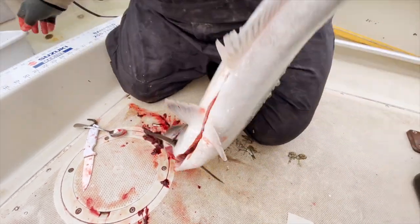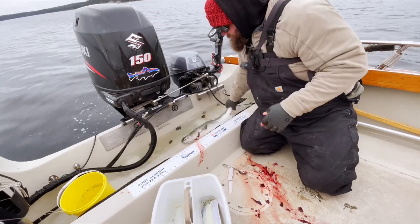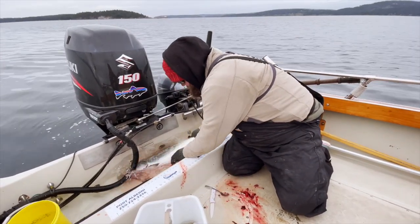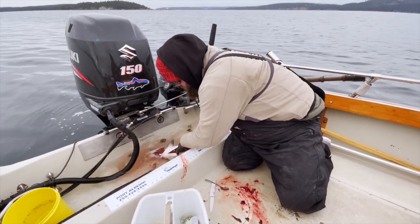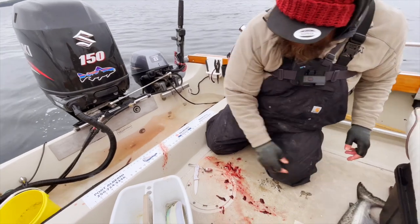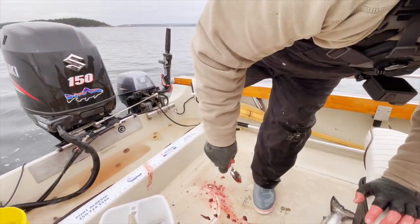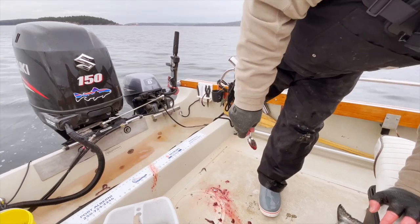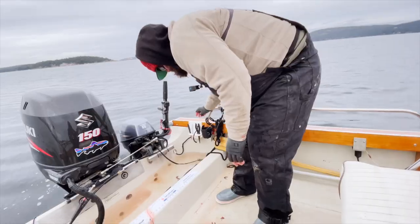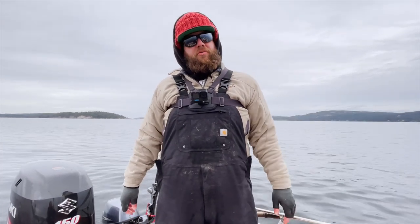Perfect. We can go ahead, throw it in some water. Flush it out a little bit so it's nice and clean. Make sure you don't get water in your boot, because that's always fun. And then I'll grab a fish bag, we'll put it into the fish bag, and we'll throw it in the cooler, and we'll be on our way to crabbing.